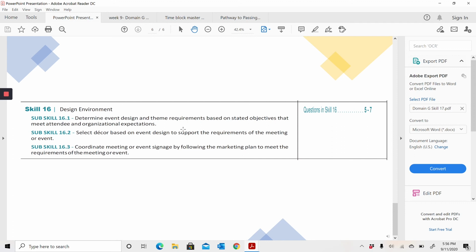And then select a core based on event design. That one is really about getting your attendees engaged by the environment, the theme, the decor, your food and beverage, the ambiance that you're setting, the vibe of your event. You're able to tweak that decor and all that based on your event objective. So it's easy to do when you have a theme event, like a Hawaiian theme or things like that. So that's that one. Coordinate meeting or event signage by following the marketing plan to meet requirements. So kind of like it had said about the digital signs, where you didn't have to worry about shipping or anything like that. So just doing the different event signage and the benefits of each of those.